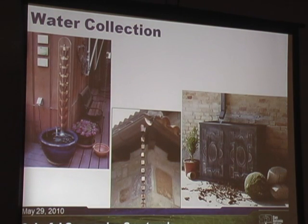The other one in the middle is a true rain chain, where they collect the water off the roof during the rain, and then it comes down into a collection area or directly out into the garden. And it's very nice, it sparkles as it comes down. Cistern on your right-hand side.